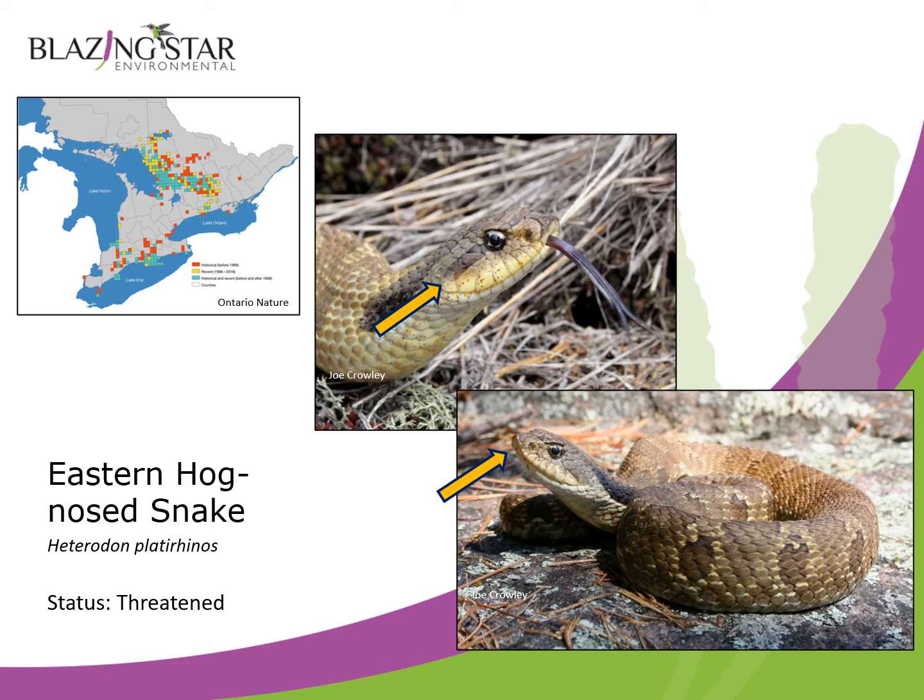Named for its upturned snout, the eastern hognose snake is unmistakable and the only snake species in Ontario to have a nose like this. Its coloration and patterning is highly variable, and it can range in color from brown to gray to yellow or to olive. The pattern can also include blotches all over its body or no pattern at all.